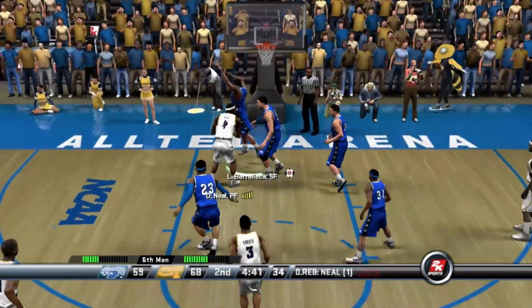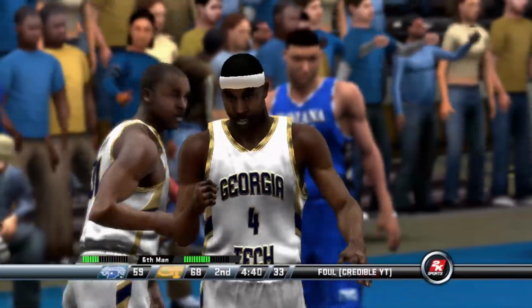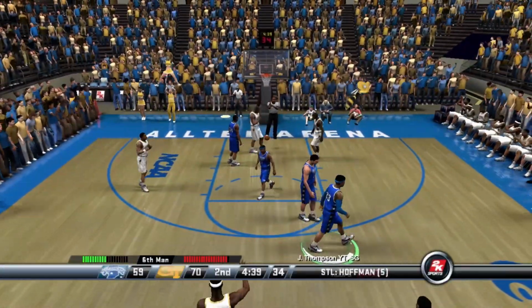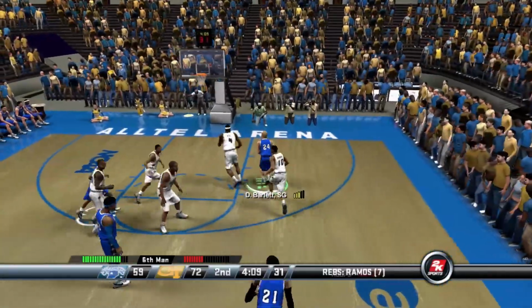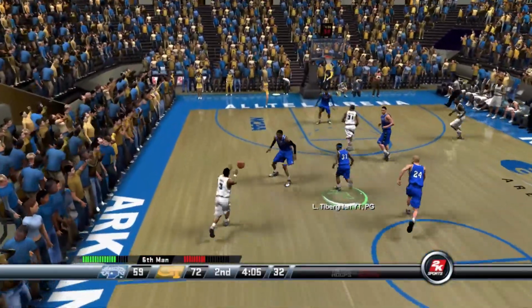Can they get it here? No, but Neal gets the offensive rebound. And Justin Credible is called for the foul. And now down by 11. That was out of a timeout, by the way. I wanted to point that out. I didn't even try to do anything crazy. I was just trying to pass it to the person that's closest to us. You saw how off that pass was, right?